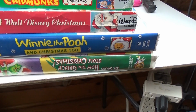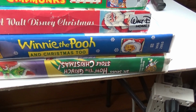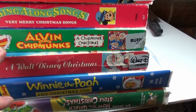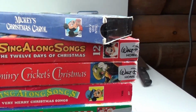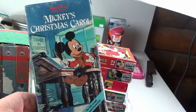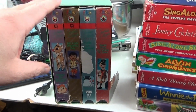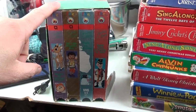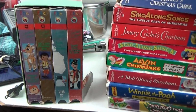You got some cool classics here. You got How the Grinch Stole Christmas and Winnie the Pooh and Christmas Too. And then just Alvin and the Chipmunks Christmas and Mickey and Jiminy Cricket's Christmas. And you got Mickey Mouse Christmas. Looks like this sells for about $8 to $10 plus shipping. That's media mail, so should do okay. I might have to wait till next Christmas, but this stuff definitely sells.